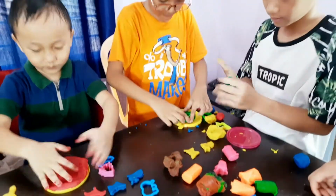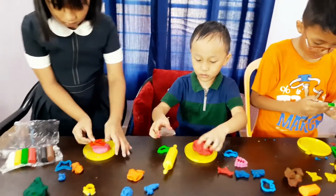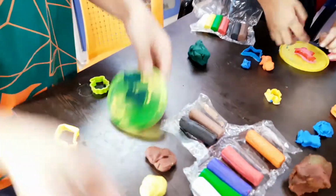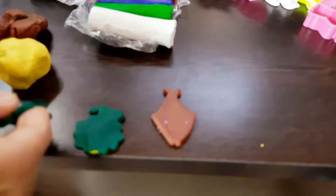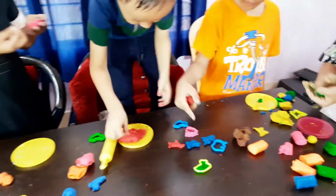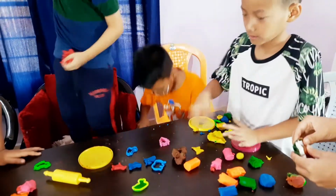Everyone is very much in concentration. There's no talk. Let us count how many shapes we have made till now. Jaya has at least 5 shapes. Moa has made 3 shapes till now. Keep them on the table. I need red. Very good. You have made a lot of shapes.